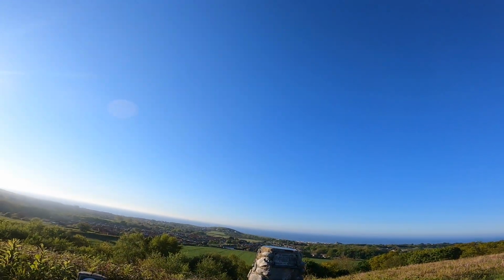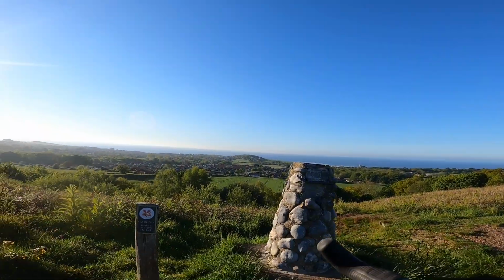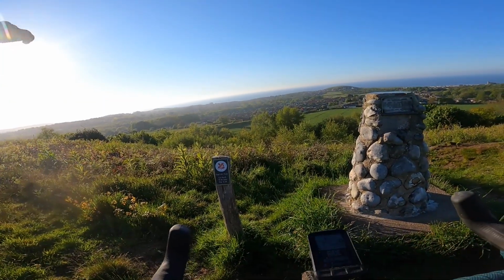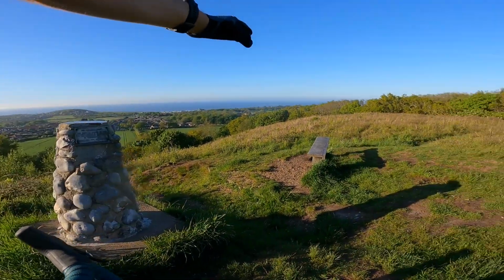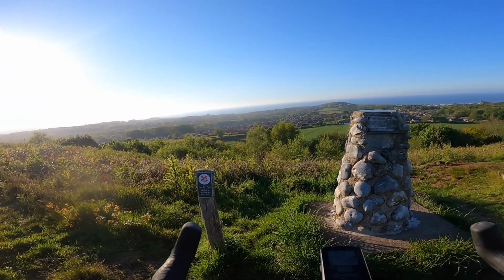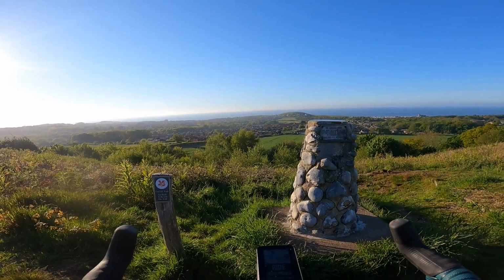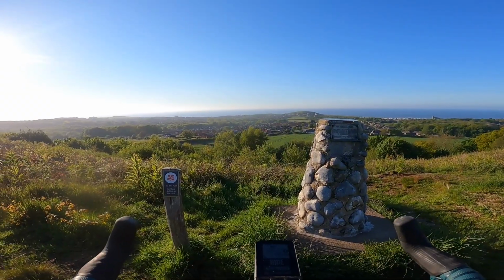There you go. Sheringham's over there and Cromer's off towards there. That gap there was where I nearly said beautiful, but didn't, because I've already said it enough.